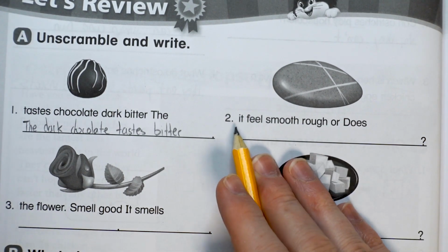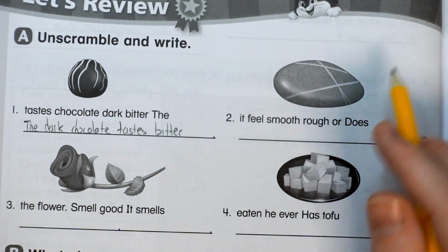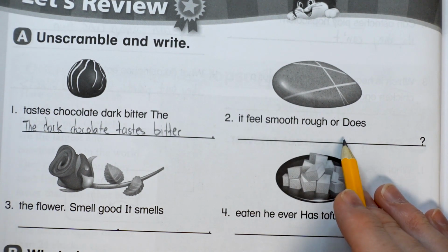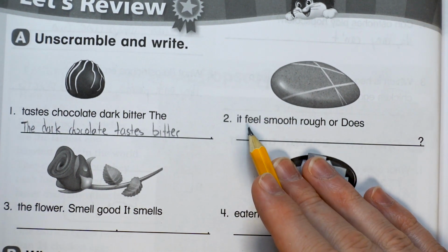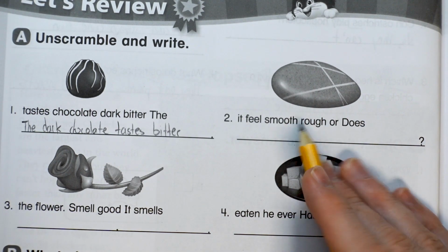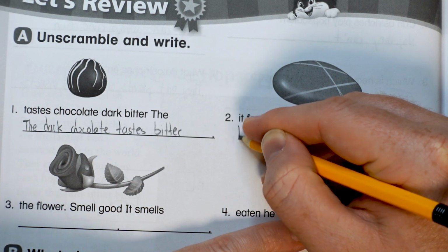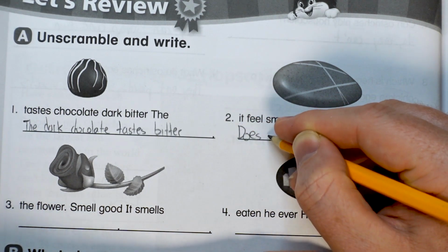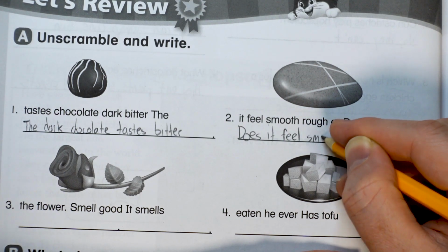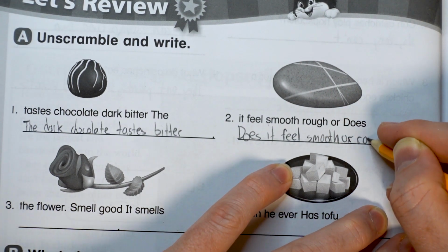Number 2, it feels smooth, rough, or does. Okay, so this is a question. Let's use does first. Does what? Does it what? Does it feel? Does it feel what? Does it feel smooth or rough? Or you could say, does it feel rough or smooth? I'm gonna go smooth first. So here we go. Does it feel smooth or rough?